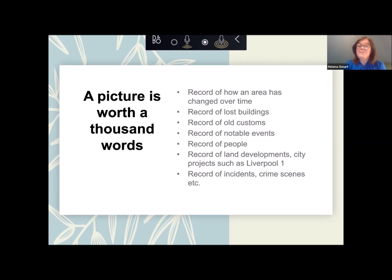So we've got pictures of lost buildings. Pubs are always popular. People love a picture of a pub. We get lots of inquiries for the pub pictures. There's a lovely series of books called A Pub in Every Corner, and it's lots of photographs of pubs across the city. That's always popular. Notable events, as I say, the Black Lives Matter protest was important to document, as well as looking back at some of the protest pictures that I'll show you later on.